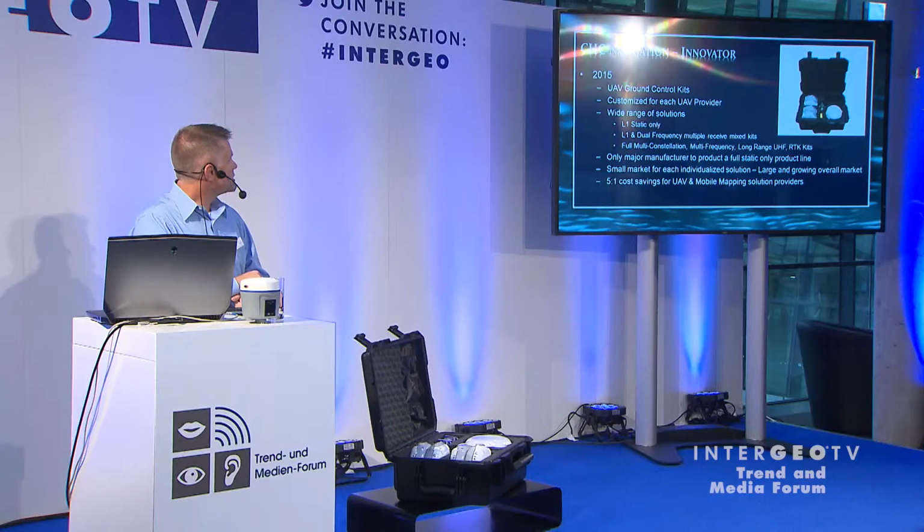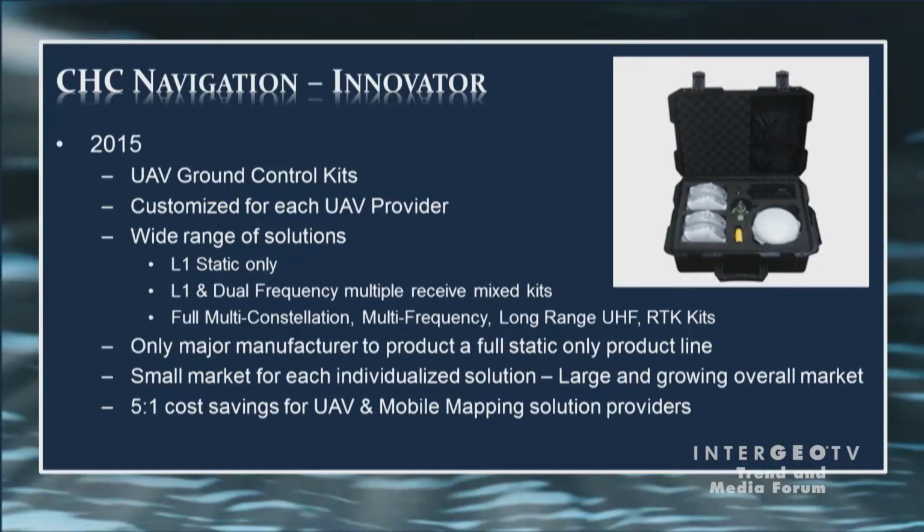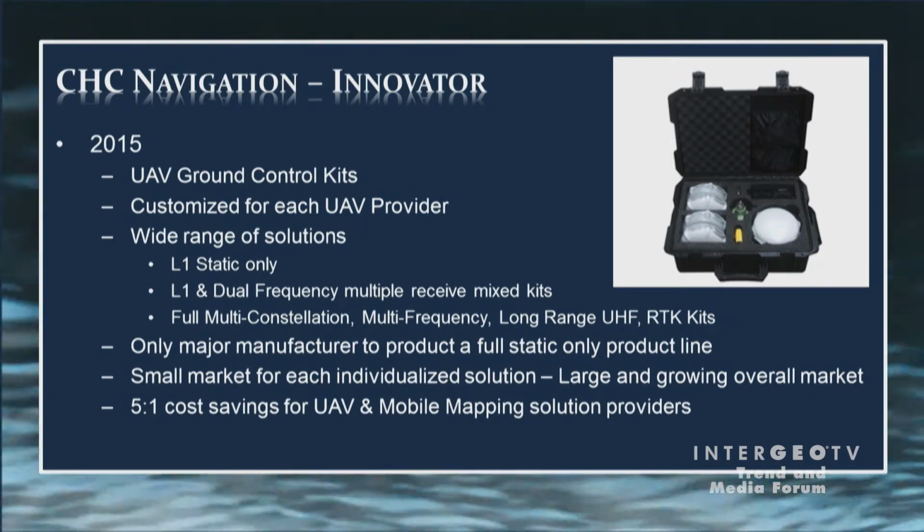So we have receivers that are L1 static only receivers, all the way up to full RTK based receivers for some of the UAVs that produce real-time results. The advantage of the products that we're producing is we typically see a 5-to-1 cost reduction in the deployment costs of these receivers for UAV manufacturers. They had historically gone and purchased survey-grade receivers at very expensive prices, but only utilized some very small features in those receivers. So we actually are able to come in with receivers maybe 1/5 the cost of what they've been doing and keep the exact capability and accuracy that they need.